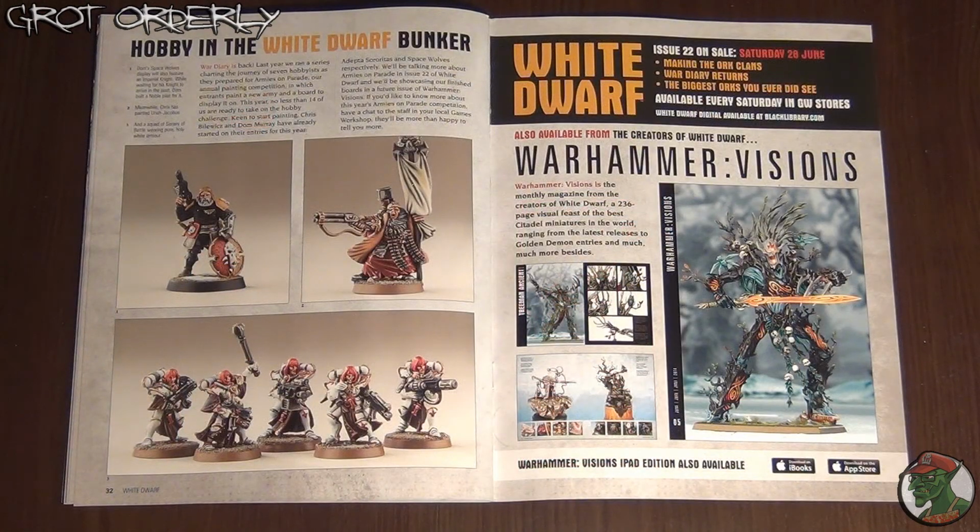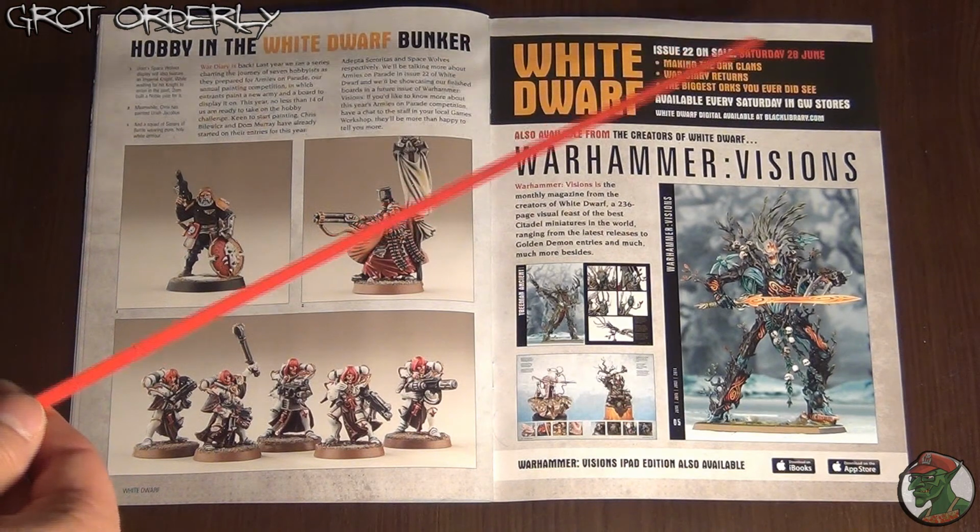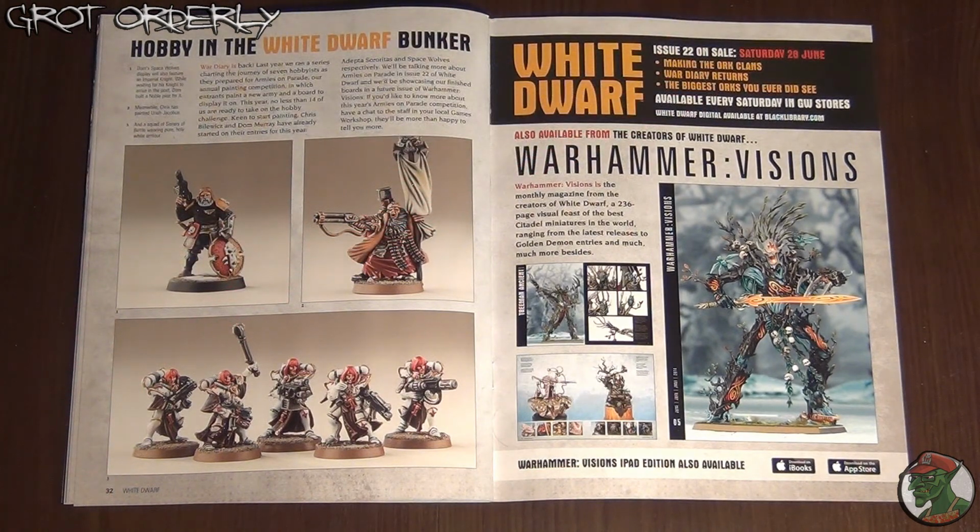So, continuing with something that I've never done before, let's focus on what's in the next White Dwarf issue. This time we've got making the Orc clans. This is very interesting because it suggests that we will be making new Orc clans ourselves. We will be able to use some kind of rule set to play around and create chapter tactics for ourselves. This is very, very intriguing. The other thing is the biggest orcs you've ever seen. This is confirmed. We're going to get new meganobs.